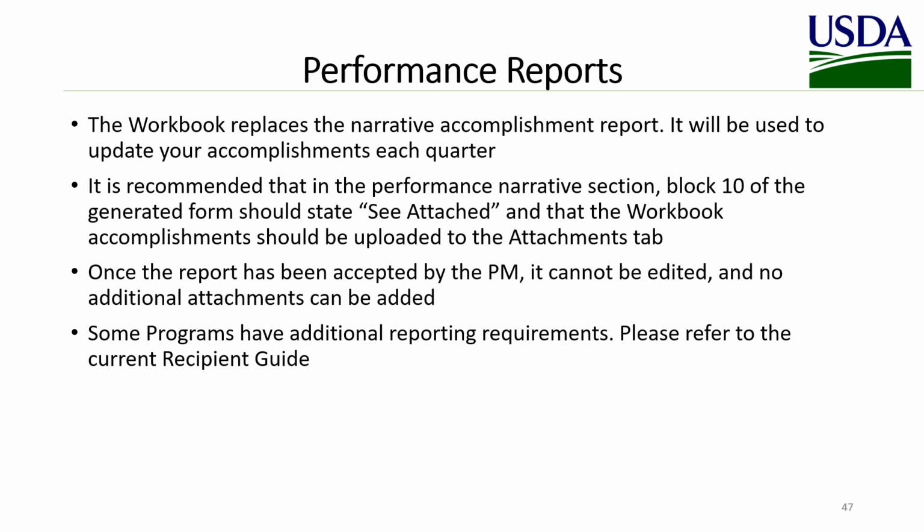As mentioned earlier, the workbook includes space for quarterly accomplishment reporting. Therefore, please use the workbook to update your accomplishments each quarter to correspond to the proposed activities. When completing the performance report in EasyFed grants, we request that you upload the workbook accomplishments and any additional required reports to the Attachments tab of the performance report instead of using Block 10 Performance Narrative. When attaching the report, please indicate "See Attached" in Block 10 of the generated form. Double-check that the correct attachment is included.